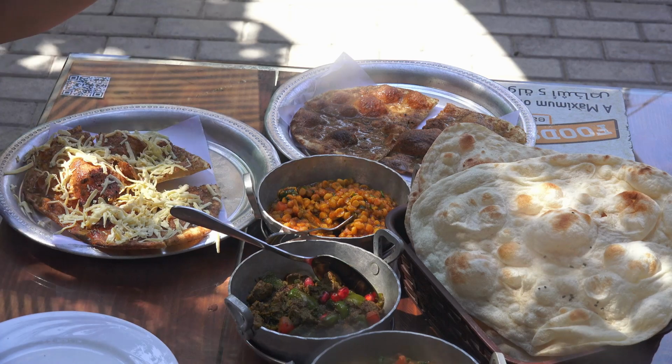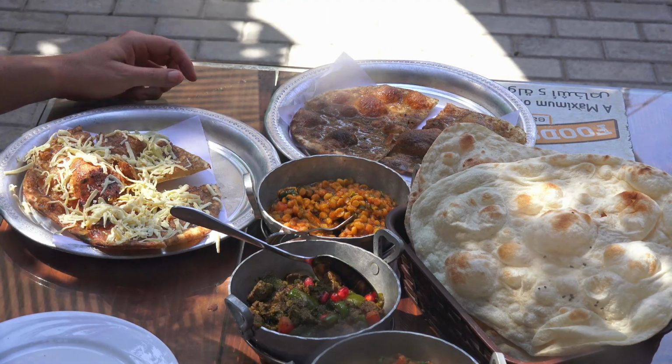This one's got cheese on it and this hasn't. And what's on there is like a fish. It's an anchovy paste. Not to everyone's taste again, but I just really, really love that. I think that's originally Iranian. Anyway, let's get tucked in.